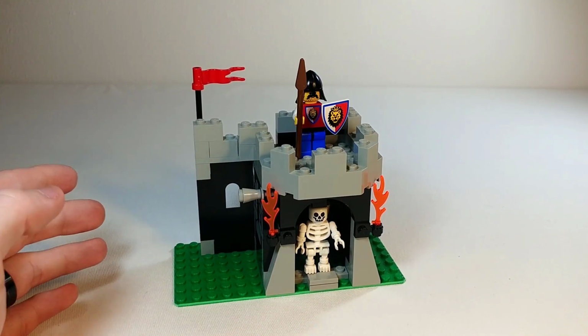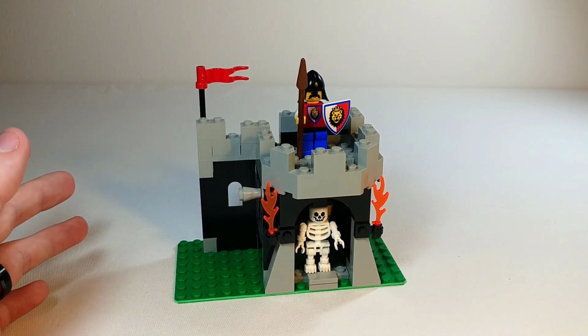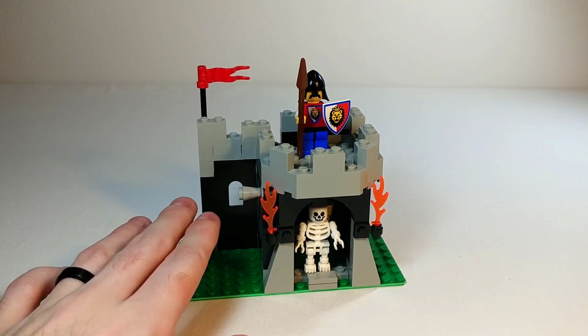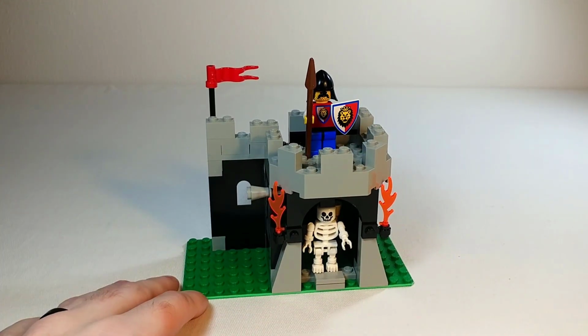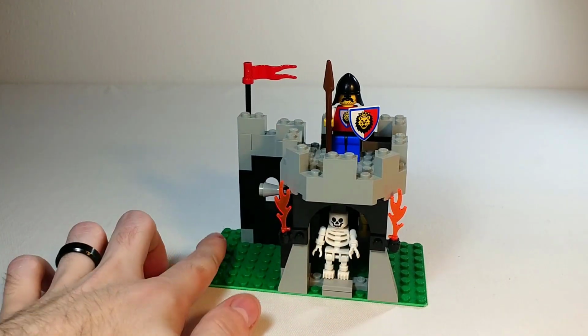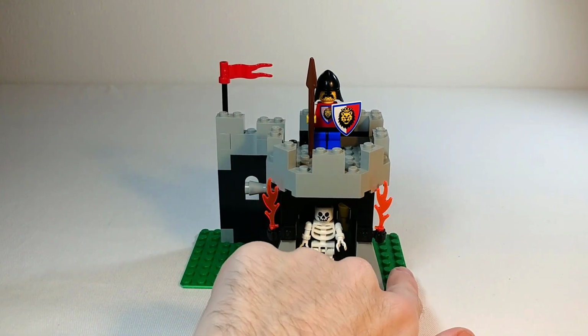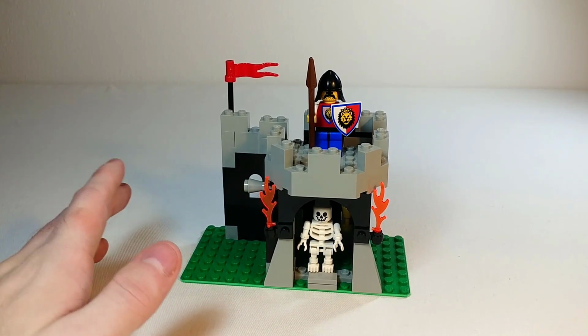So I feel like if I was able to get this set when it was out, I would have gotten like 4 or more, as many as I could have, and just tried to make like one long wall and put this around like my castle town setup. I feel like that could have been really cool looking. As it is, though, with the space, 2 studs on either side, this wouldn't connect well with just the main build, so you'd have to design that yourself.